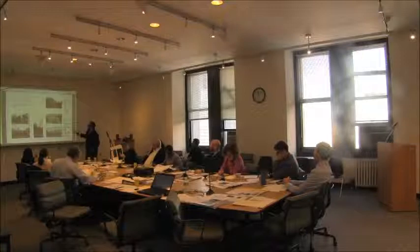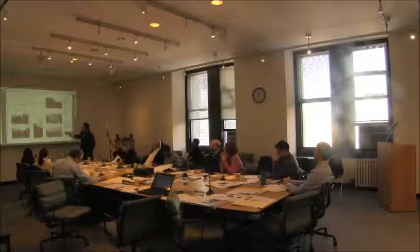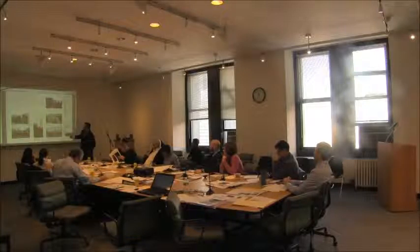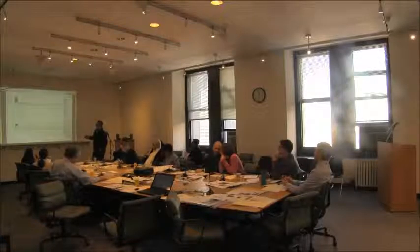And right here you can see this white line is the outline of the trellis that we're proposing at the rear yard. And you can probably see it better on your printout, but right here, there's sort of an outline, and that's of the actual penthouse addition, enclosed space. And that's pretty much all.